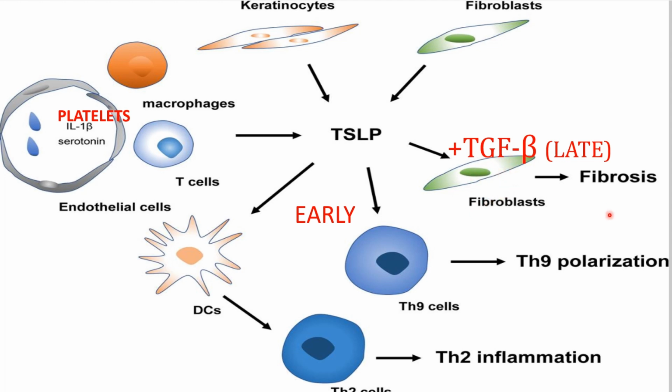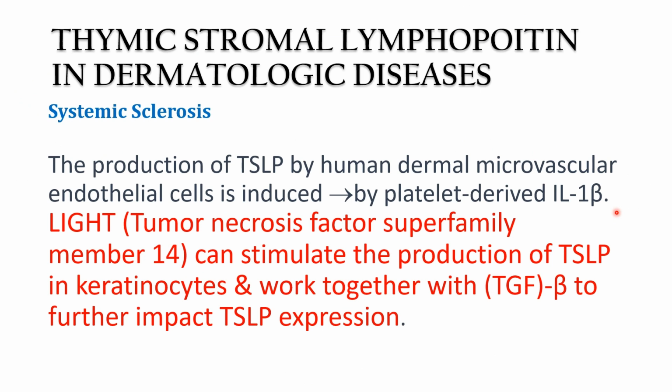And later, this thymic stromal lymphopoietin, with help or interaction with transforming growth factor beta, will work on fibroblasts to induce fibrosis. The production of thymic stromal lymphopoietin by human endothelial cells is induced in a dose-dependent manner by platelet-derived interleukin 1 beta, which can contribute to skin fibrosis. Also, LIGHT, which is tumor necrosis factor superfamily member 14, can also stimulate the production of thymic stromal lymphopoietin in keratinocytes and work together with transforming growth factor beta to further impact the thymic stromal lymphopoietin expression.